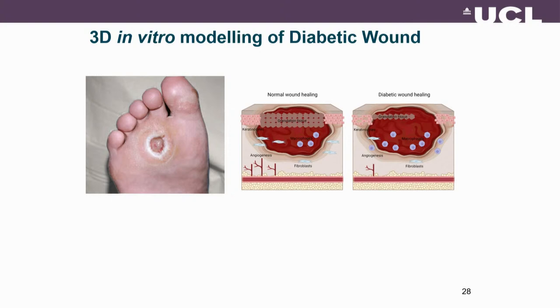And that makes it susceptible to infections. If we take into consideration that, for example, here in the UK, around 10% of patients with diabetes will develop a foot ulcer, which translates to around 450,000 patients every year, and that once they have the ulcer, up to 50% will die within 5 years, and once they have an amputation, up to 80% will die within 5 years.